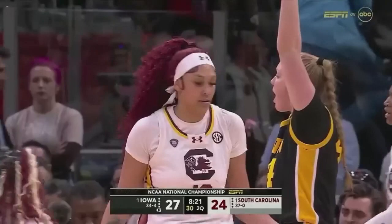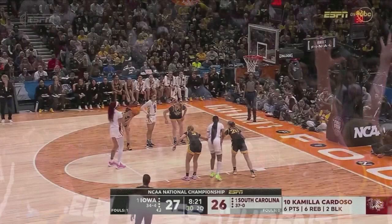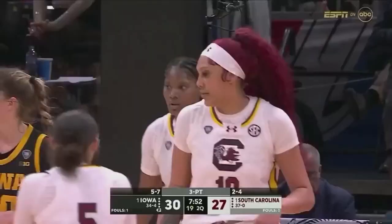Australia's called Kamilla Cardoso the separator because of her impact on both the defensive and offensive ends. Block shot one way. Bounds, two blocks, and a tie game. A 7-0 run to start this. Cardoso gets fouled on the reach, and it's going.